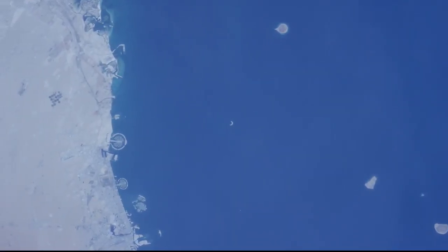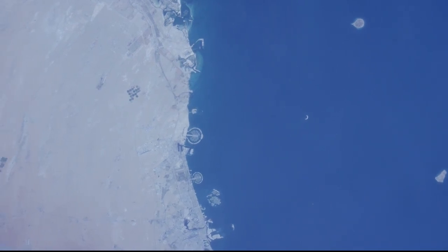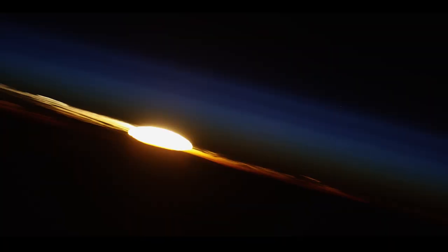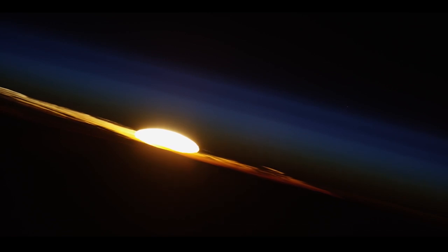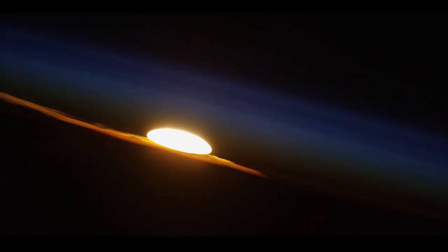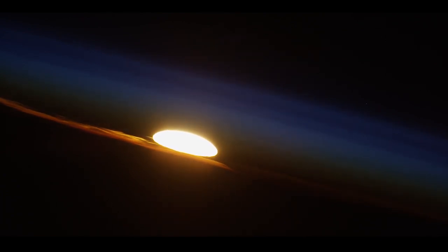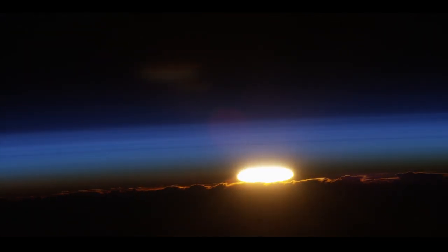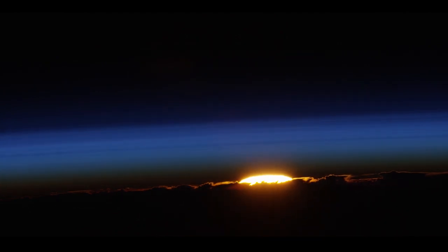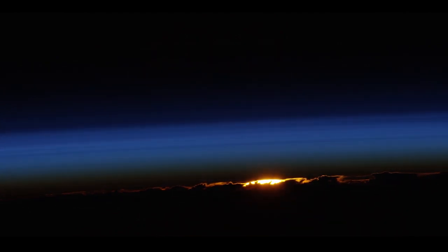You also have the evidence of civilization and habitation on the Earth. Every sunset, every sunrise is unique, especially in its patterns of cloud formations that the sun sets or rises from behind.